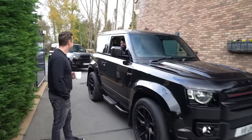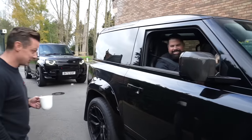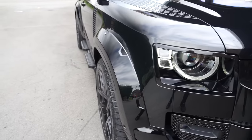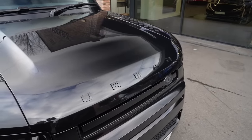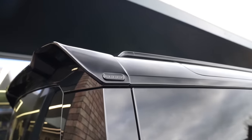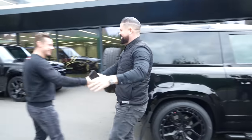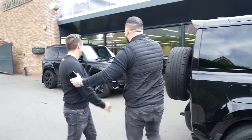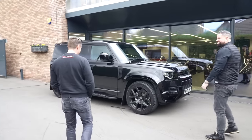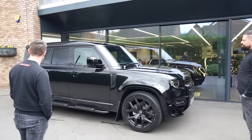Is this one mine instead? No. I don't think you'd want the fuel in this. Morning, mate. That looks nice though. Good morning. How are you, mate? I'm good. Good to see you. Yeah, good. I've brought you a transformed Defender. I can't believe how different it looks. It's not the same car, is it? No, it looks fantastic. It looks really, really good. I'm really pleased with it.